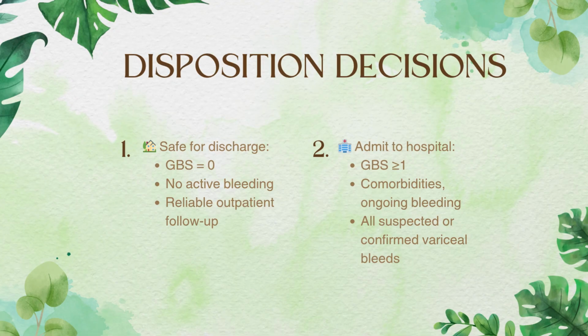Patients can be safely discharged if they have a GBS of 0, no active bleeding, and reliable outpatient follow up. For everyone else, including those with higher GBS scores, ongoing bleeding or suspected varices, they should be admitted and managed in coordination with gastroenterology.